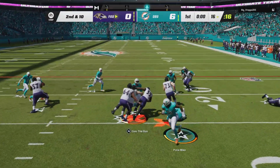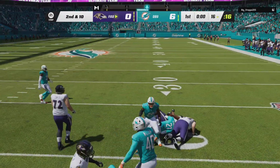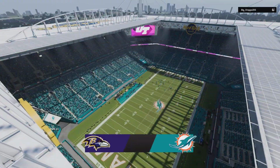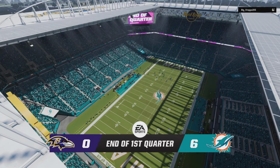A give for Edwards running right. And he'll be taken down as that will take us to the end of the first quarter of play. 6-0 our score after 1.